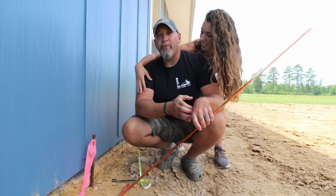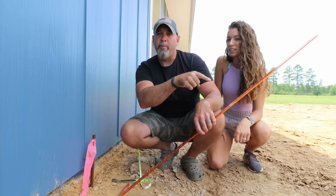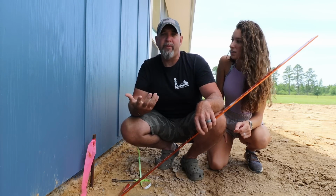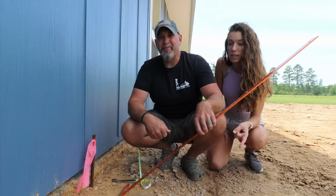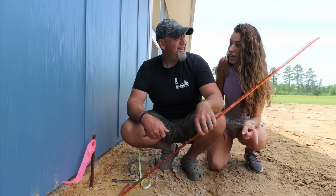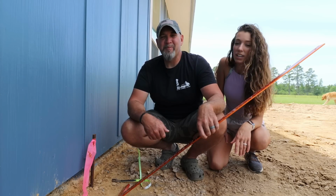But anyway, the 3-4-5 method is you pull 3 foot this way, 4 foot that way, and the measure from end point to end point should be 5 feet. And we can't use a laser level because it's too bright out. I guess if we were doing this at nighttime, that would work out perfect for us, but too sunny today.